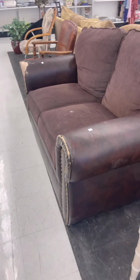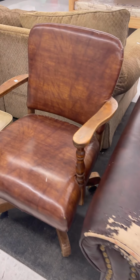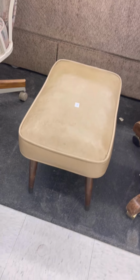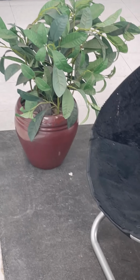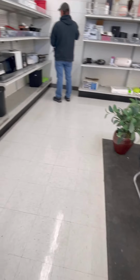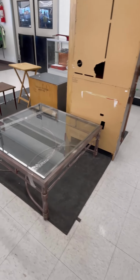As I turn the corner here, I did see this old vintage desk chair that I thought was pretty neat, but they were asking $15. And then there's this little stool that was only $5 that I think would have been really neat upcycled. Now, this was a really nice vase with a plant in it that I think I could have painted, but I just didn't want to mess with it.